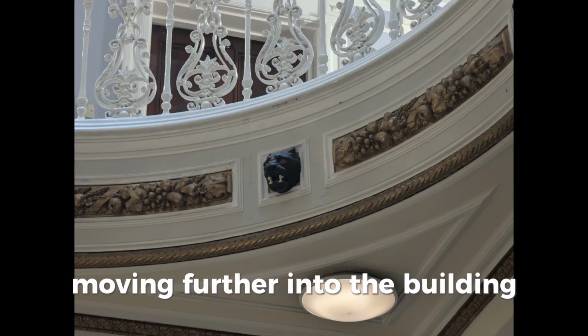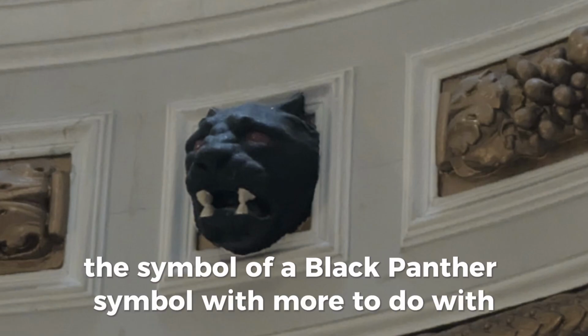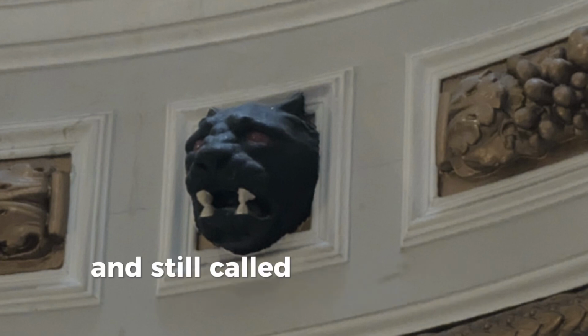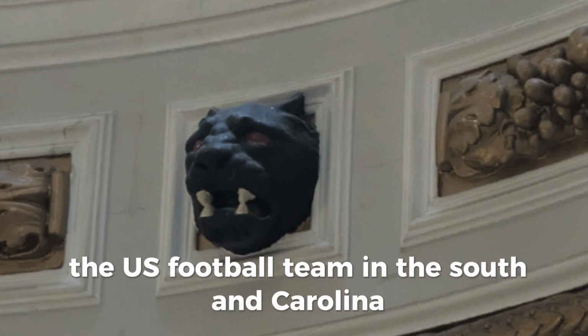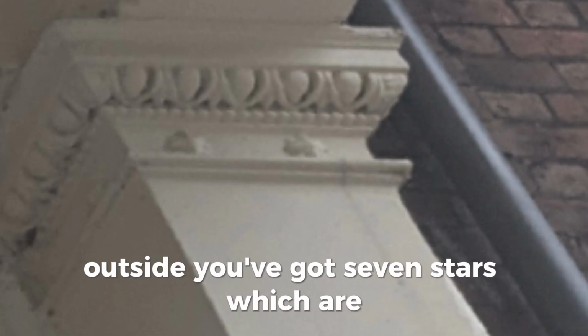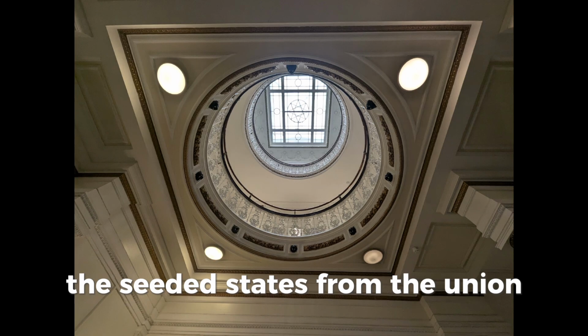Moving further into the building, you'll see the symbol of a Black Panther, with more to do with another militia, and still, the Carolina Panthers, the US football team in the South in Carolina, use the Panther symbol. The building is full of symbols. Outside, you've got 7 stars, which are symbolic of the 7 Confederate states, the seceded states from the Union.